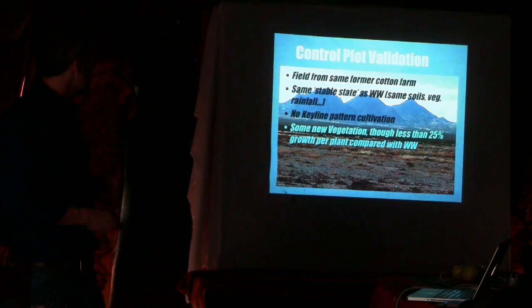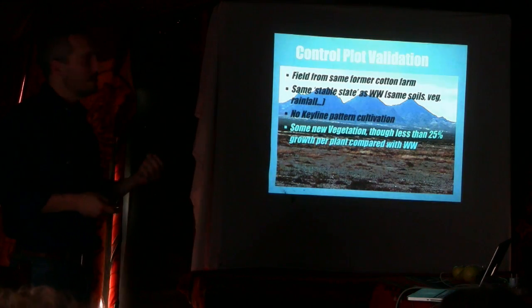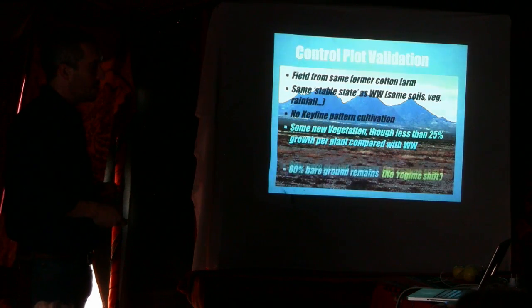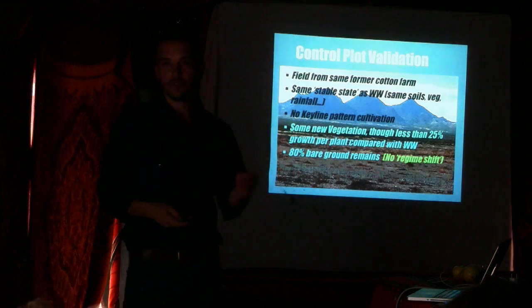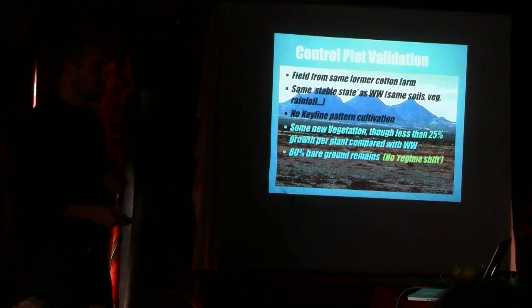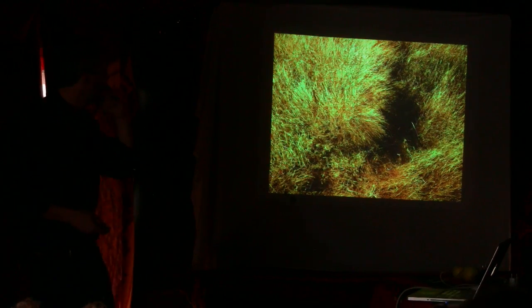What do we see? We saw some new vegetation, although less than 25% growth per plant compared with the plants growing on Whirlwind. Very significantly less. Also, 80% bare ground remained. No regime shift happened here on that property. No water cycle healing.